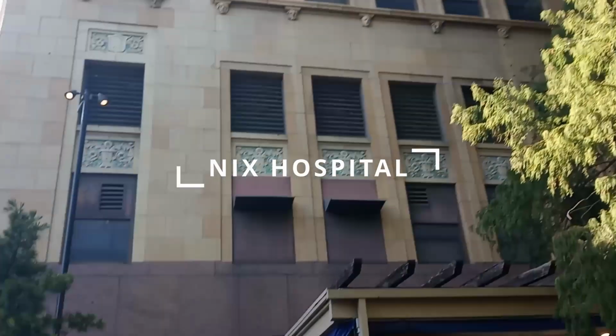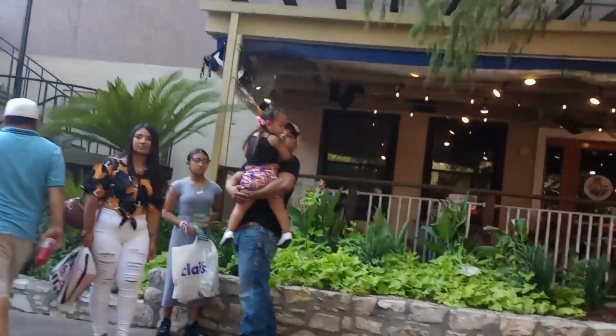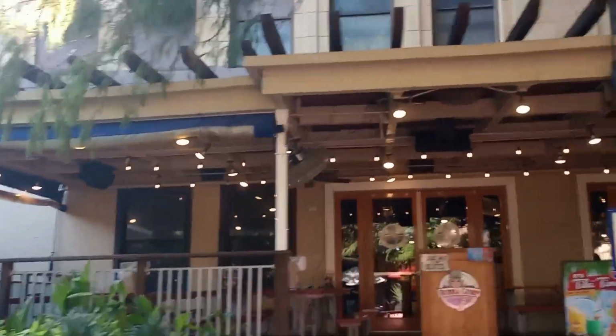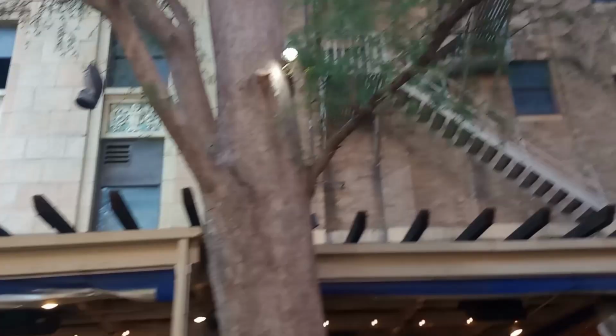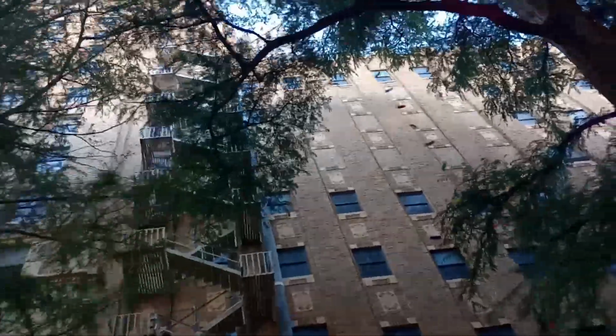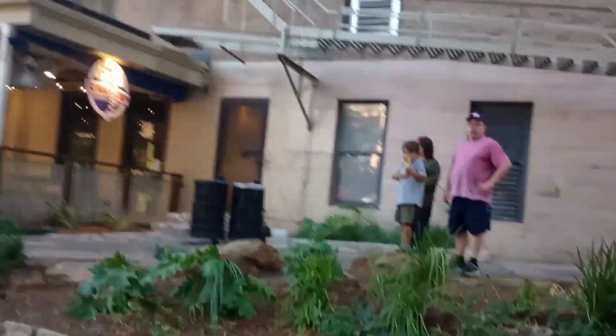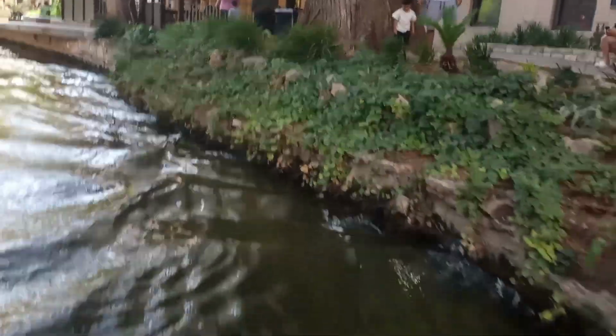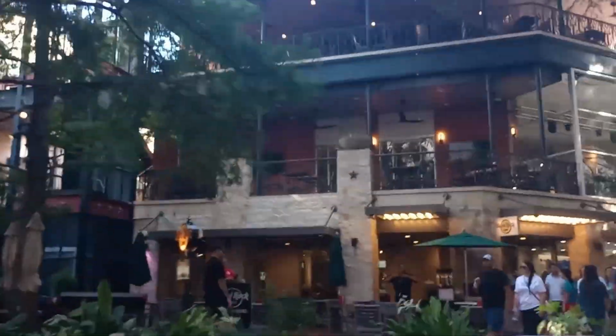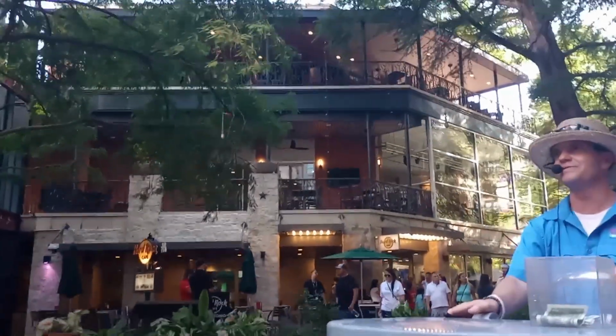That's the Nix Hospital, built in 1930, and that is, of all things, America's very first air-conditioned hospital. We don't pioneer very much in San Antonio. We don't invent very many things, but by God, we pioneered air conditioning, and we'll tell you about it. By the way, if anybody knows Carol Burnett, she was born right there at the Nix. San Antonio native, old Carol Burnett. Comedian.